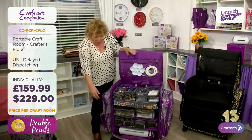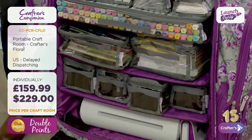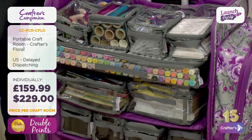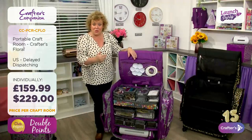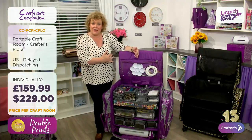That's how they work. You can see that I've got my Gemini machine on the bottom there. That's not a junior, that's not a go, that's not a mini. That is a full-sized Gemini machine. And that is because the structure of the bag is reinforced. The bases are reinforced, the sides are reinforced. You've seen the strength of the shelves that I've got there.